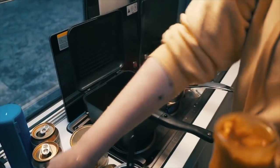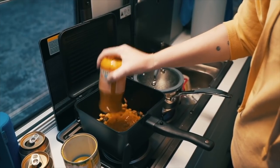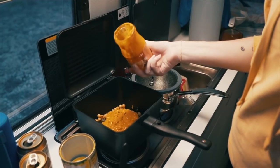This is the exciting new Ridge Monkey being used to do a curry in. I think it's brilliant. It's so big. You can pour all that in there. Yeah, it says it's for two people.